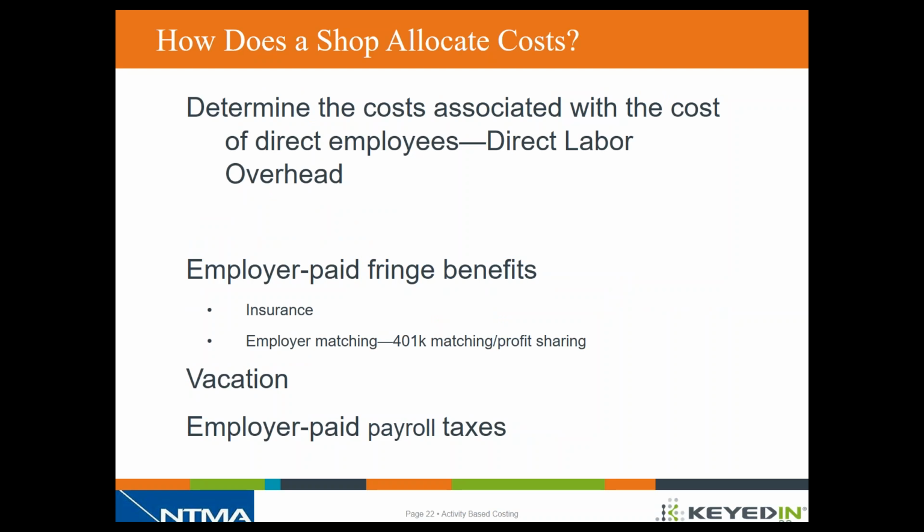and start to break it down accordingly. So where you have those costs that are associated with direct employees, obviously we would want to factor that in as closely to the employee and the work orders that that employee is running. That's what we call direct labor overhead. Things like employer paid fringe benefits, insurance, 401k matching, profit sharing, if you have paid vacation, all of the payroll taxes that you incur. So in addition to the hourly rate of that employee, these are all of the costs that you are incurring that you would want to obviously allocate to work orders that you're running out on the shop floor.